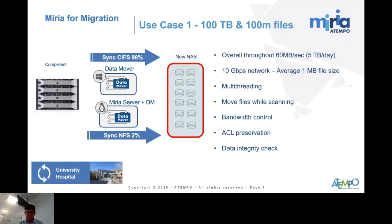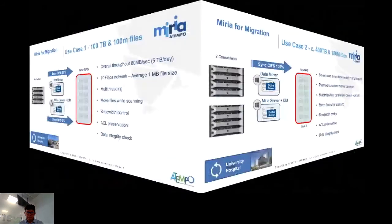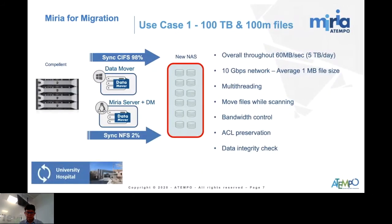On the previous one, what was also interesting is that we have here the data mover and the Myriad server. Myriad server by default can also act as a data mover. And as I said formerly, we use one data mover for CIFS type of files and one for NFS. So in that case, we put the server on Linux and the data mover on Windows to move the files and preserve the ACL.